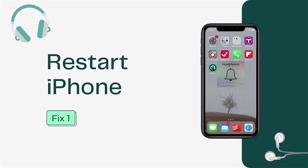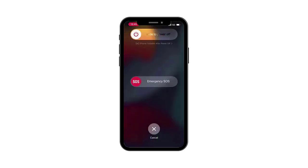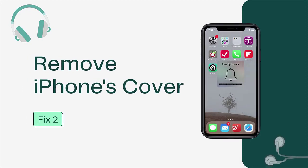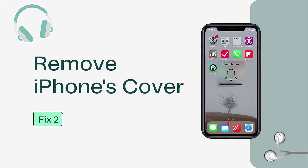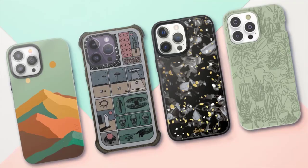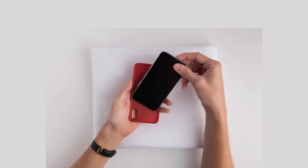1. Restart iPhone. If there is any software-related issue with your iPhone, the first solution is to restart it. 2. Remove iPhone's cover. If the phone case does not cut the headphone jack precisely, it can also cause the iPhone to be stuck in headphone mode. You can try to remove the phone case to see if the problem is solved.